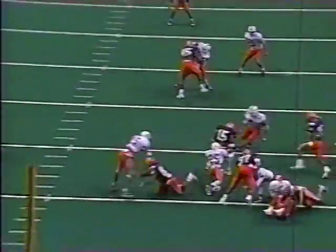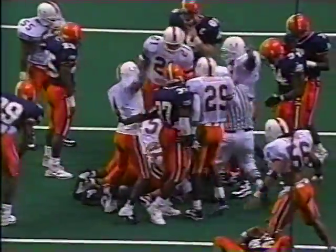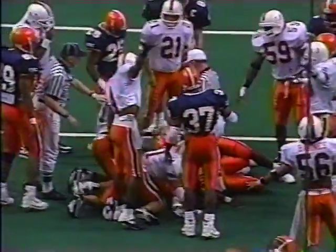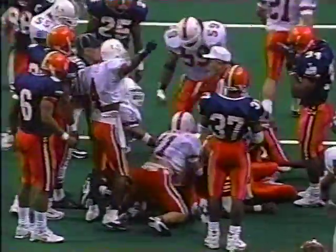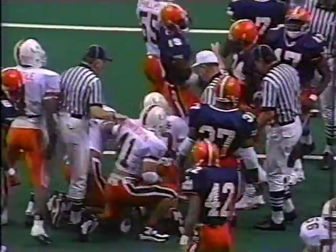Turner at the center. Almost lost the ball. Yep. Haynes arguing they got it, but the referee.